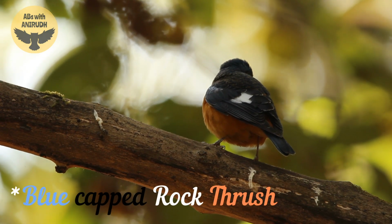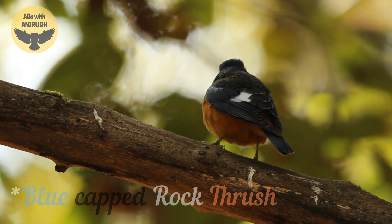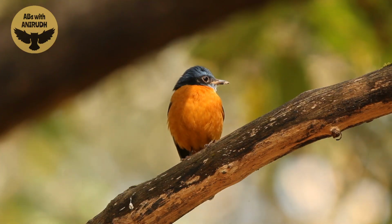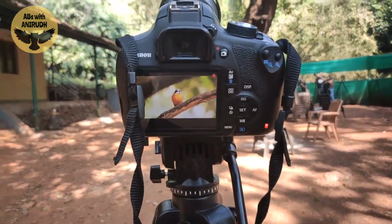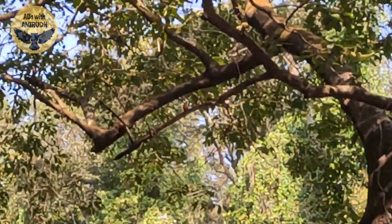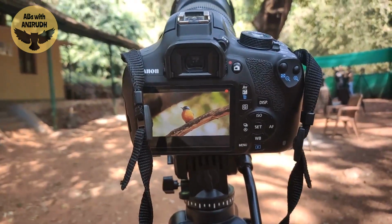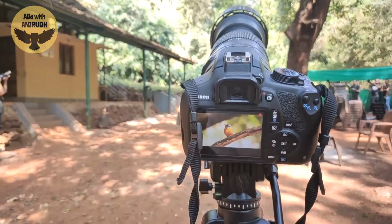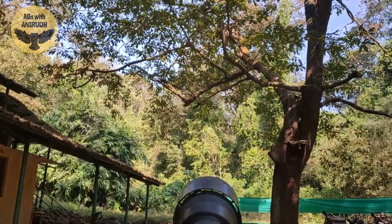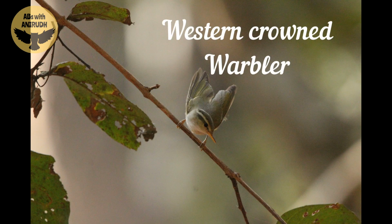I spotted a blue rock thrush and immediately went to the dining area as it was elevated and I would be at eye level with the thrush. Later, it flew further away and gave us a very good angle. We also spotted a western crowned warbler.